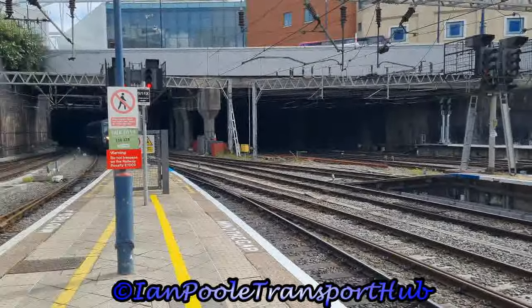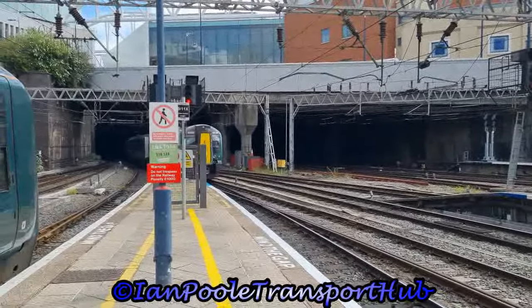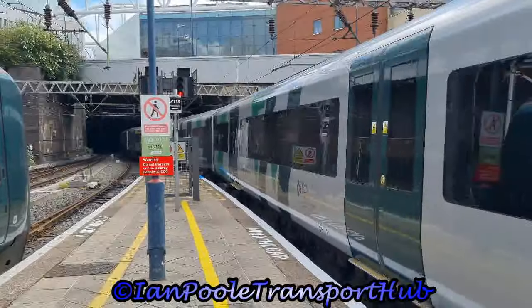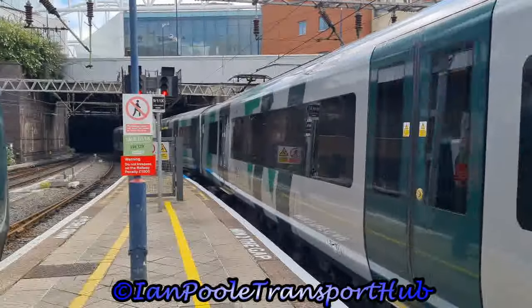One in, one out now as 350129 passes 350267, working the 1207 West Midlands Railway service from Walsall to Wolverhampton, and the 1157 West Midlands Railway service from Wolverhampton to Walsall, respectively.